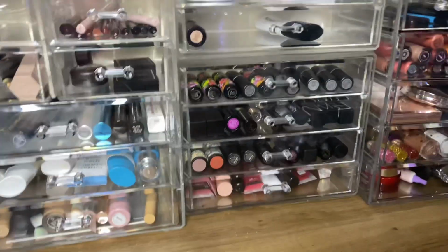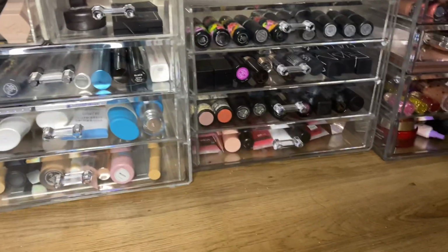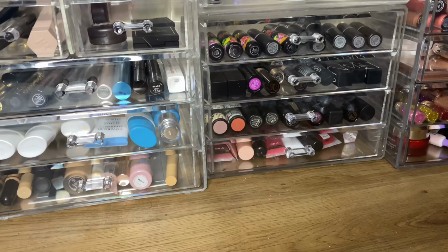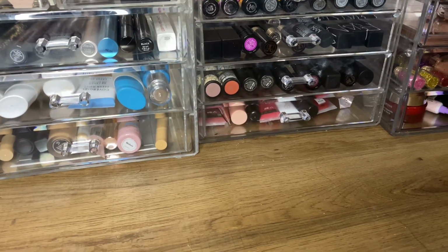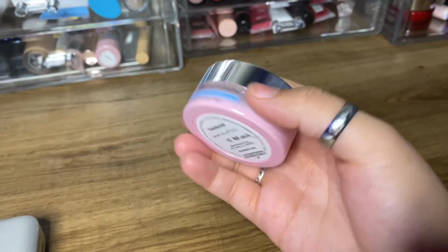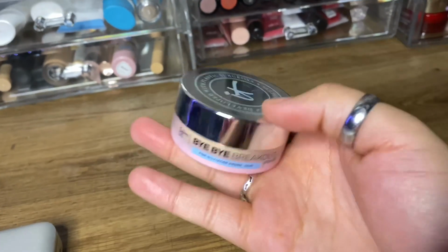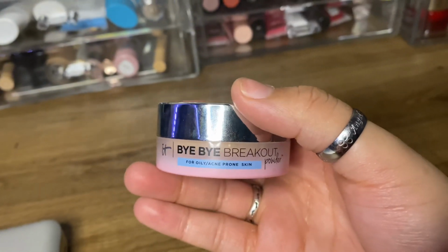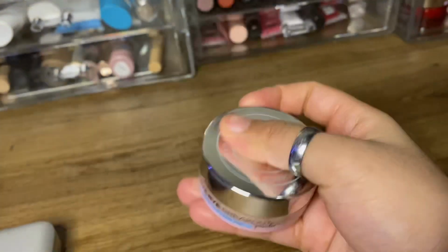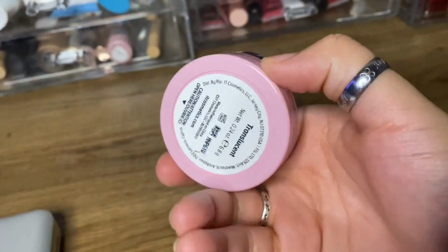Now I do want to recommend some other stuff as well, so this is going to be kind of like a makeup collection plus recommendation. There's some powders that I wanted to share with you guys that I really love. One of them has been a brand for a really long time, and not many people know about it, but many people do. It is by It Cosmetics, the Bye Bye Breakout. This is specifically for oily and acne prone skin, which is what I have, and this one is in translucent.